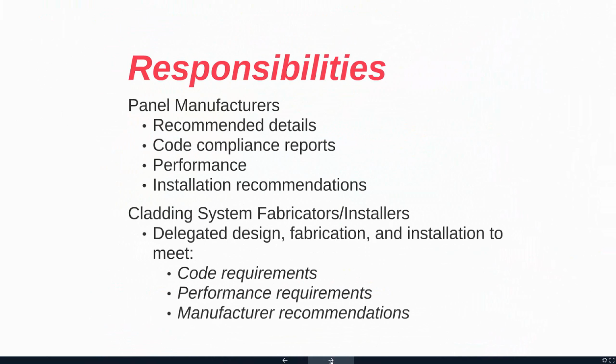So then it's up to somebody else to take that flat sheet and make it into something that's usable for a building cladding system. Although the manufacturers do have some recommended details, and they have code compliance reports, most of them ICC evaluation service reports that tell you how to use the product, how to form it, and install it on a building in such a way that it will in fact be code compliant.